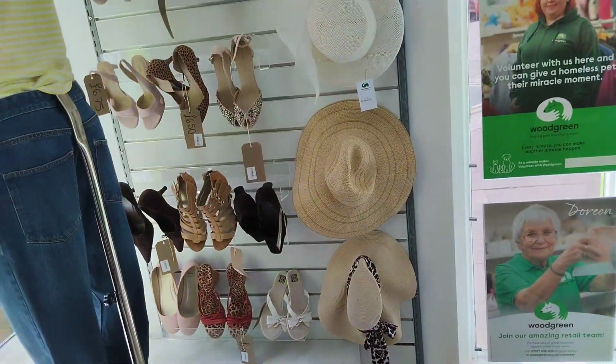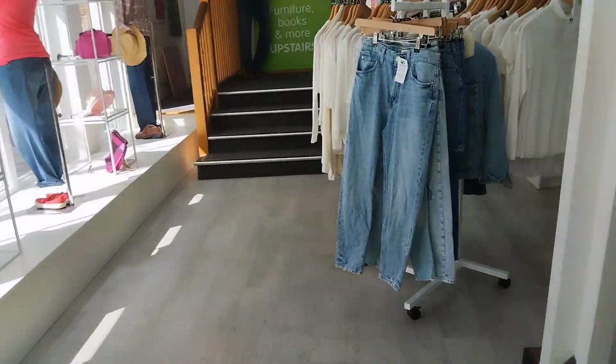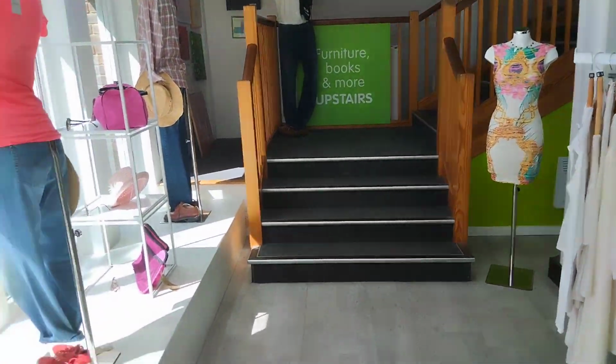My problem with this, most of them are small fit. 37. They see jeans, white. That's awesome. So this is upstairs. Furniture books are more upstairs. So we'll finish with downstairs first. Then we'll go up soon.